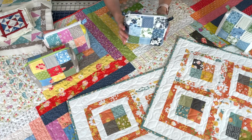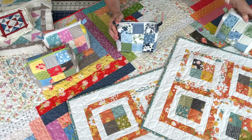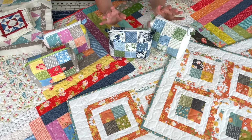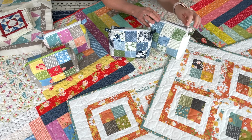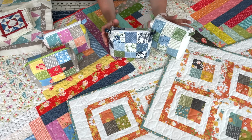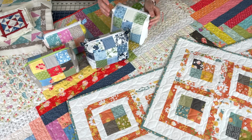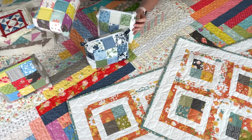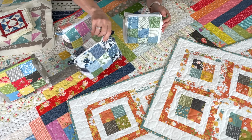But then I also have 2 that I've made with Camille Roskelley's Nantucket Summer Collection. And I actually have a 3rd Nantucket Summer Collection bag that I have ready to put together. So I've got 4 completely done, a 5th one almost done, and I think I'm going to make a few more. These are going to make really great Christmas gifts.